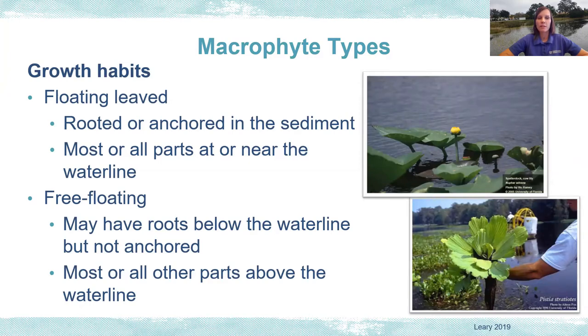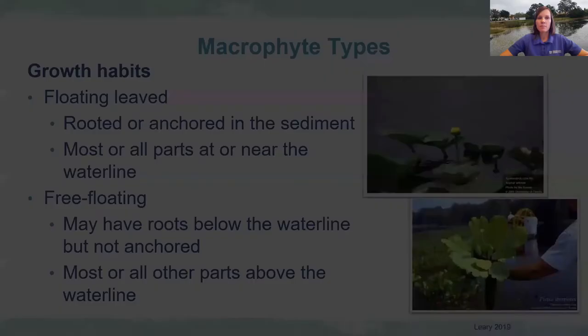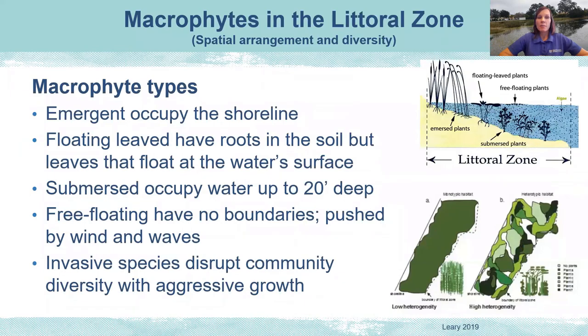And then we have free floating plants. These may have roots below the waterline, but they're not anchored, and they have most of their parts above the waterline and can basically go with the wind. So macrophytes typically occupy the shoreline. Looking at this diagram up in the upper right-hand side, you can see that emergent plants occupy the shoreline, and then you'll have some anchored floating plants. Lower down, you'll have some submersed, and then you can also have just regular free floating plants that are unanchored all throughout because they move with the wind.